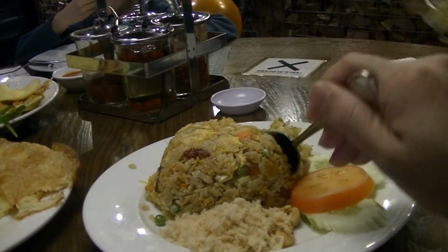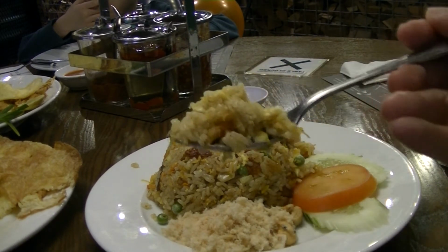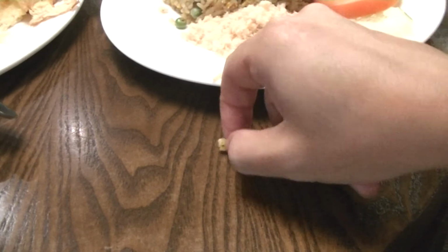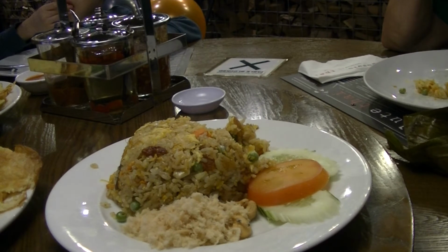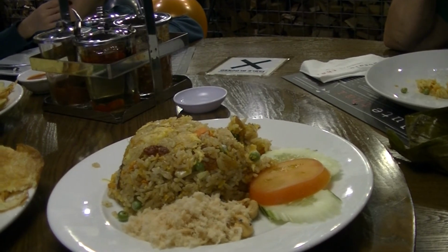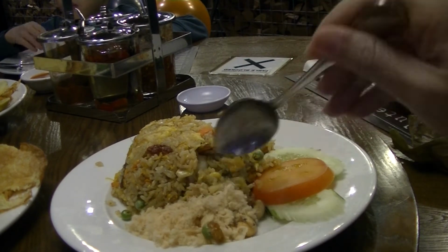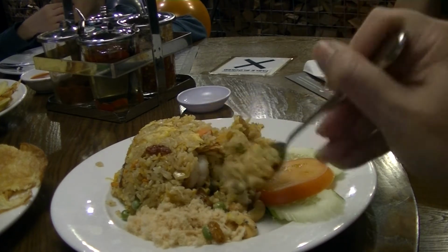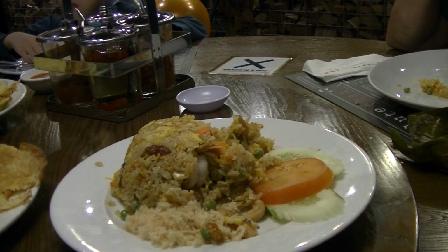Let's try the white rice. I mean, no, the prawn rice. Appetizing, right? More sweet than salty, this. More sweet than salty, the prawn fried rice. Maybe it must mix it with... sweet because of the raisins. You can see the raisins.